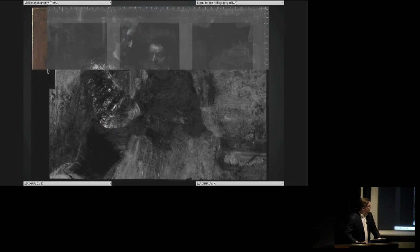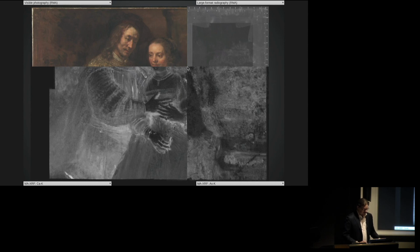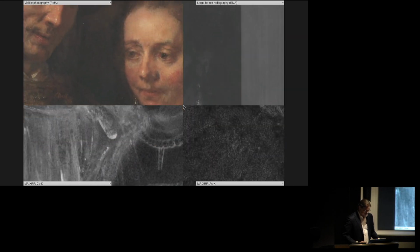So it makes me feel a little bit guilty, but it's a beautiful picture. So what you're seeing here is the high resolution photo, and you can see it's really quite high resolution.